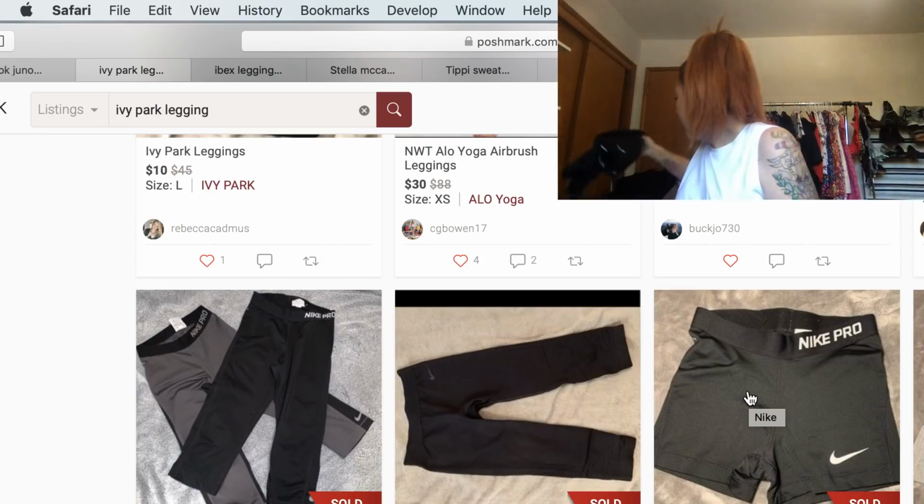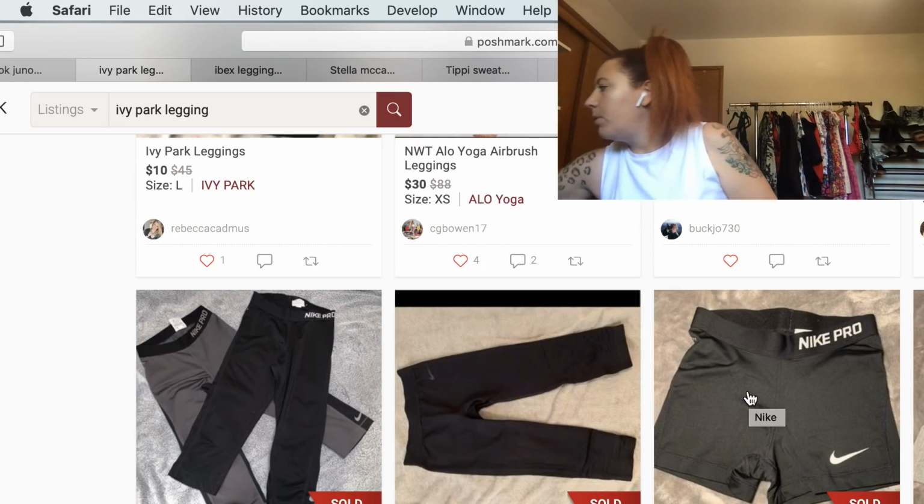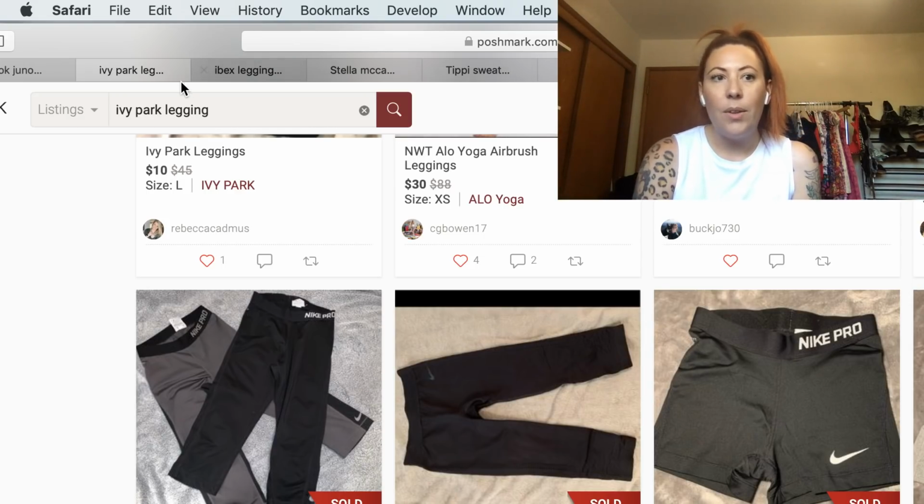I don't like returning stuff because I buy so much at my Goodwills that I feel like I don't want them to be like, "Oh, she comes and returns things all the time too." I want them to like me.